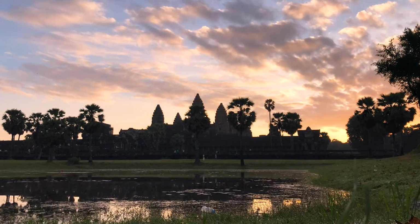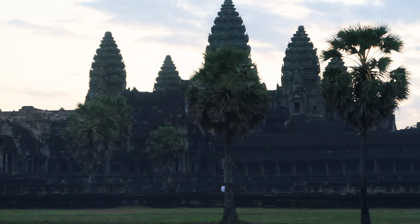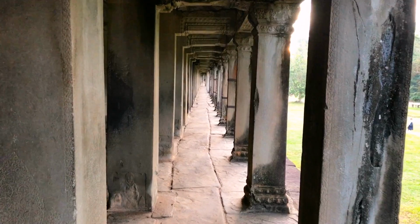This temple complex was built in the year 1110, which makes it almost 900 years old. Historians say it took about 30 years to build.